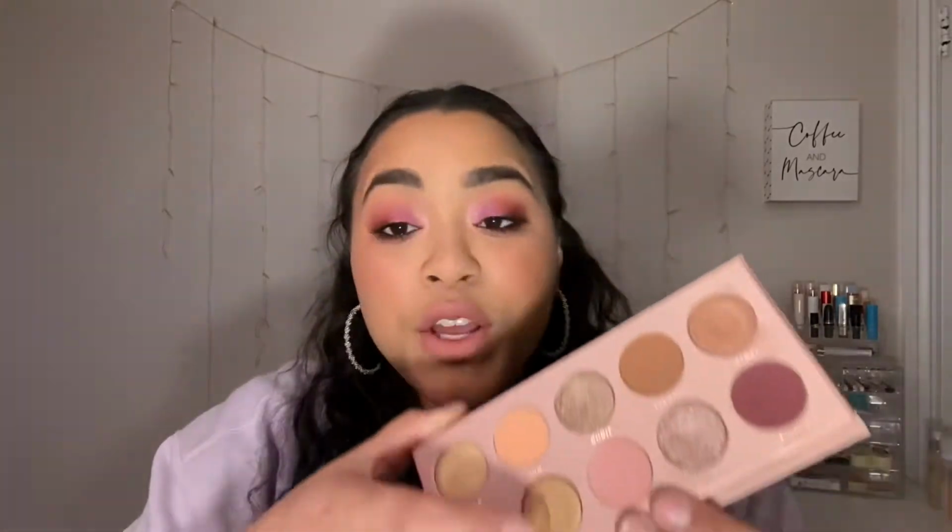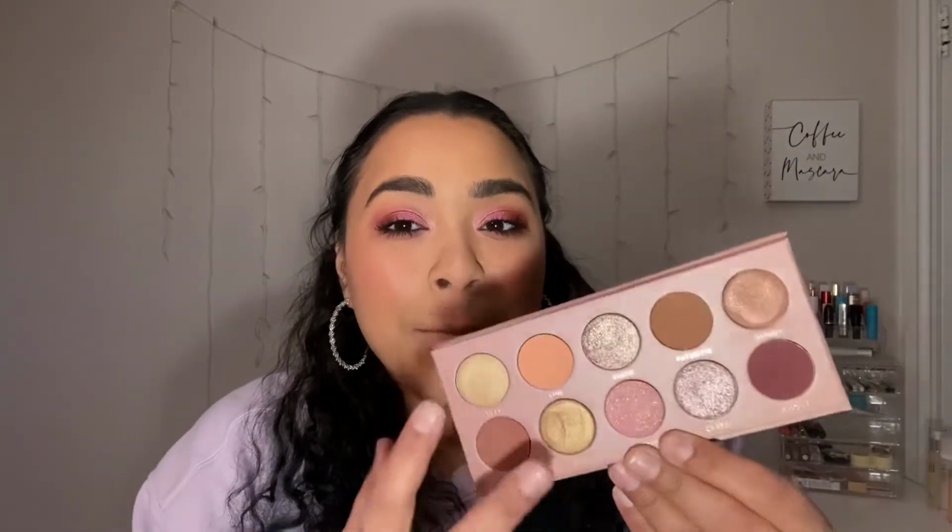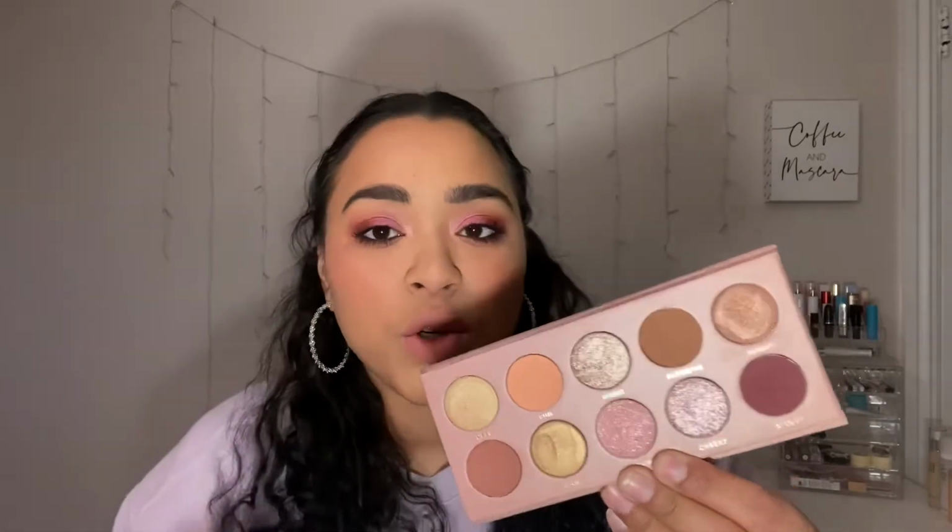I love them. Maybe the only issue I have with the shimmers are these 2. They're so similar. This one's a little bit more bronzy, but you don't need both of these. Another shimmer would have been great, but I have no real gripes with the shimmers. I really love them all. I think they're beautiful. She picked great shades, and the formula is superb.